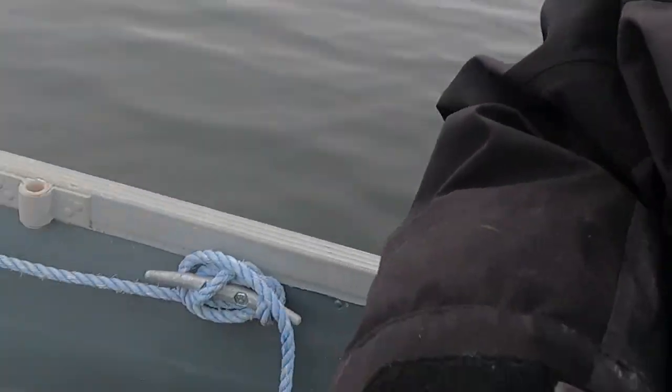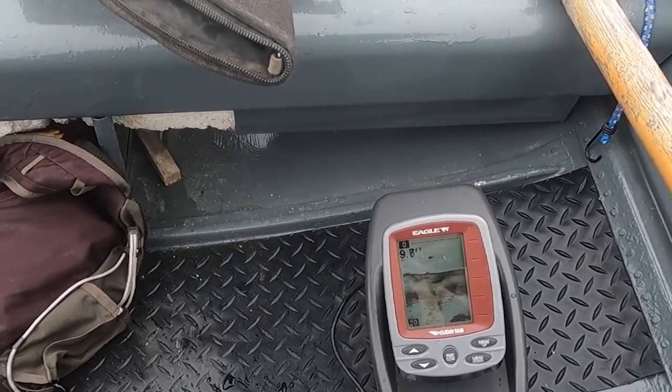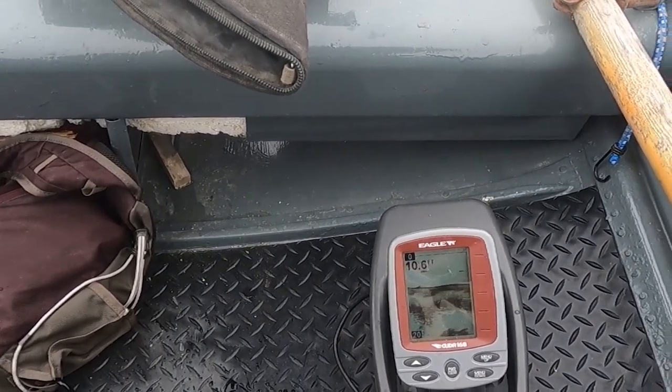But we've got the little fish finder here to show us the depth. My little Eagle Cuda 168, so we'll see how this goes. I find the fish finder is not real accurate with the fish, but it certainly gives you a good indication of the water depth. You can keep yourself out of trouble that way.